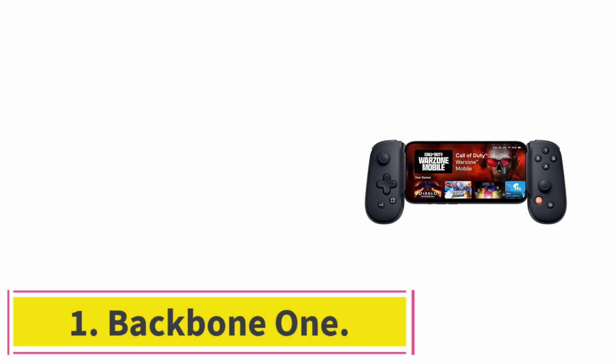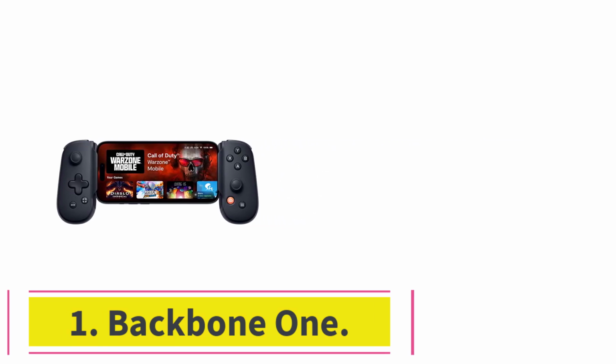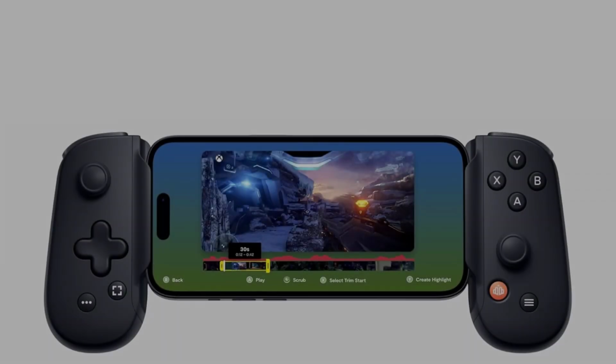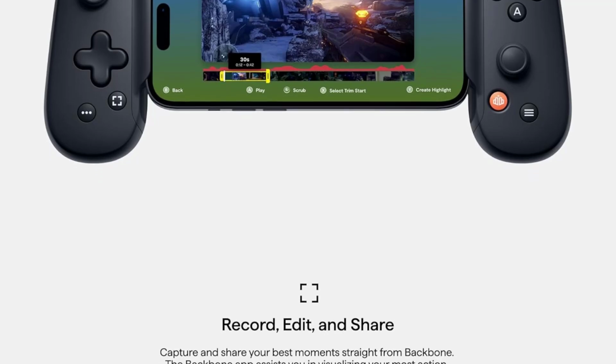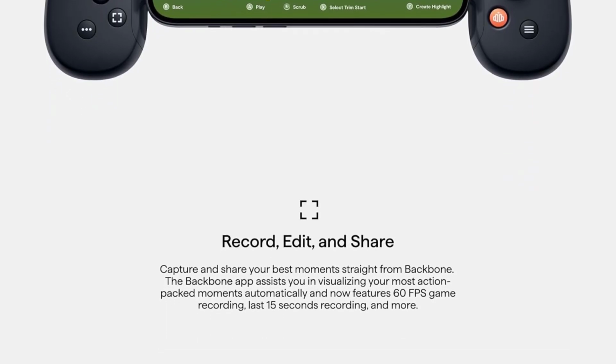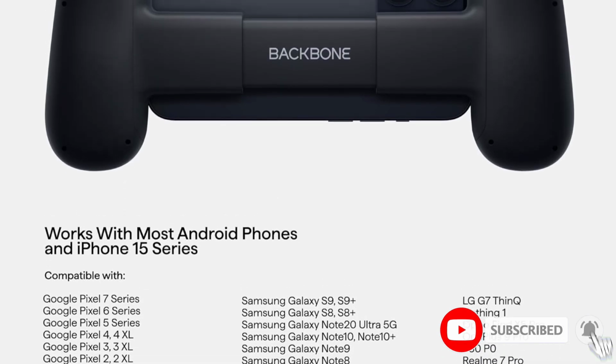Starting at number 1. Backbone One. Over time, the Backbone One, 8 out of 10, Wired recommends, has become my go-to mobile controller. The cradle design stretches to slot your phone into the USB-C connector. There's a Lightning version for older iPhones, for a reliable and speedy connection.